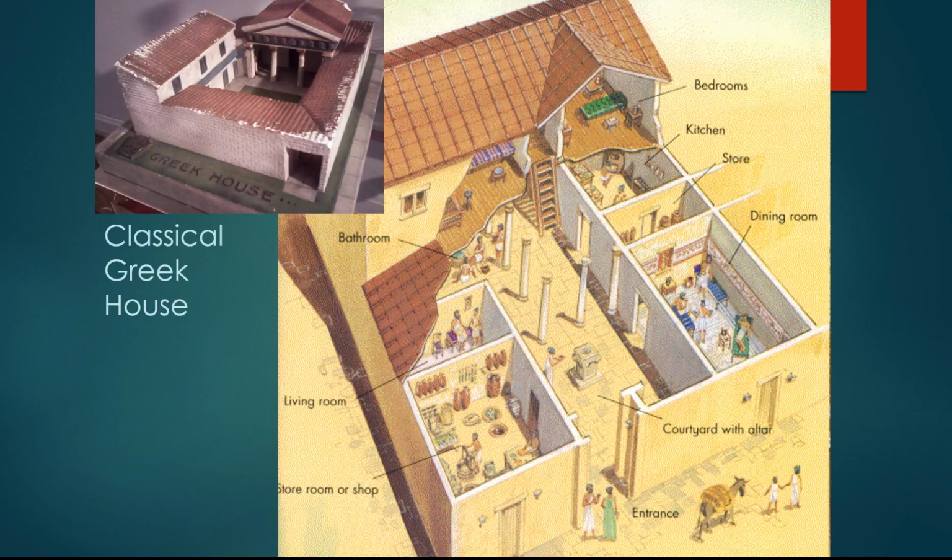One other component that I want to make you aware of is there are remnants of Greek houses. We talked about a lot of the civic architecture and there being remnants of it. There are areas, however, where the Greek house was preserved. One of the things about the Greek house that you should be aware of is that usually it was made of mud brick. So unlike all of these stone buildings, these things were mud. And they had a courtyard in the center.